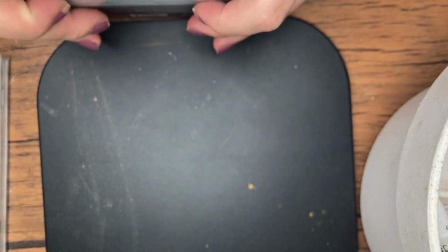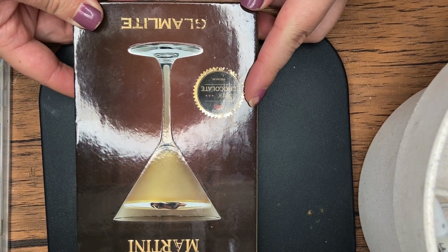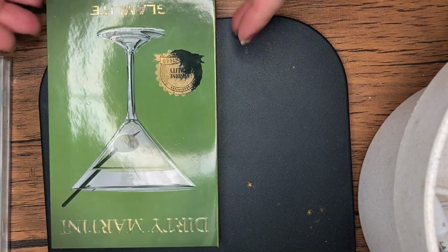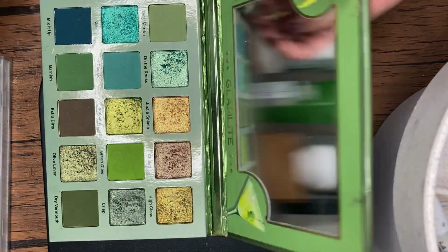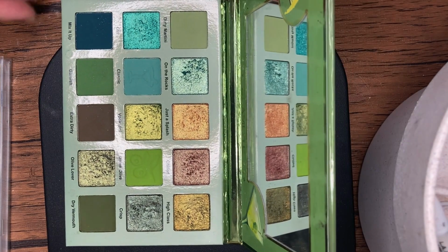This is actually part of just the eyeshadows that I love and I would repurchase again. Glam Light Dirty Martini. This one, love, would repurchase.